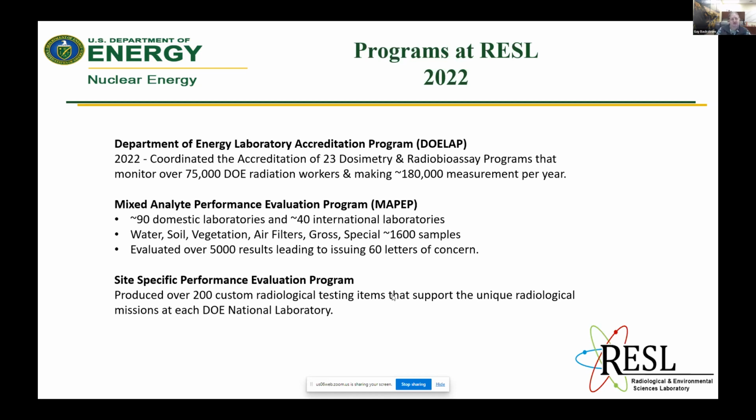In 2022, we made approximately 1,600 samples and evaluated over 5,000 results, which essentially led to issuing 60 letters of concern to various stakeholders, letting them know that their laboratories were having problems. Within the United States, we're testing essentially 90 domestic laboratories that do radiometric types of measurements, and internationally, there are approximately 40 laboratories throughout the world that participate in this program as well.